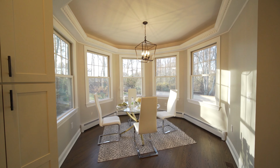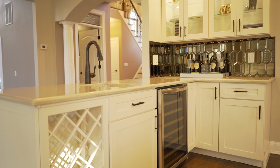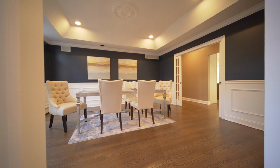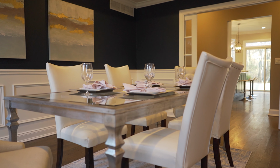You've got a casual dining space just off the kitchen that features tray ceilings, wraparound windows showcasing the backyard, a gorgeous wet bar area with a built-in wine refrigerator, as well as a formal dining room, perfect for entertaining guests or dinner parties.